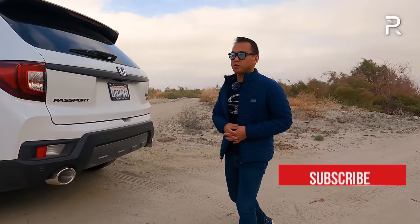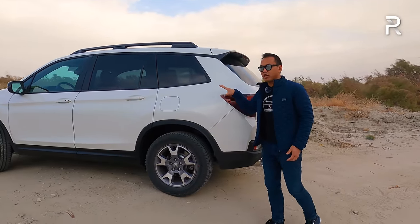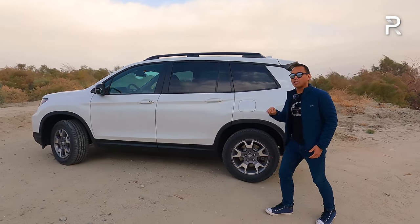which is why I'm out here just south of Palm Springs, California, with the Salton Sea behind us to drive this model here. This is the refreshed 2022 Passport Trailsport.